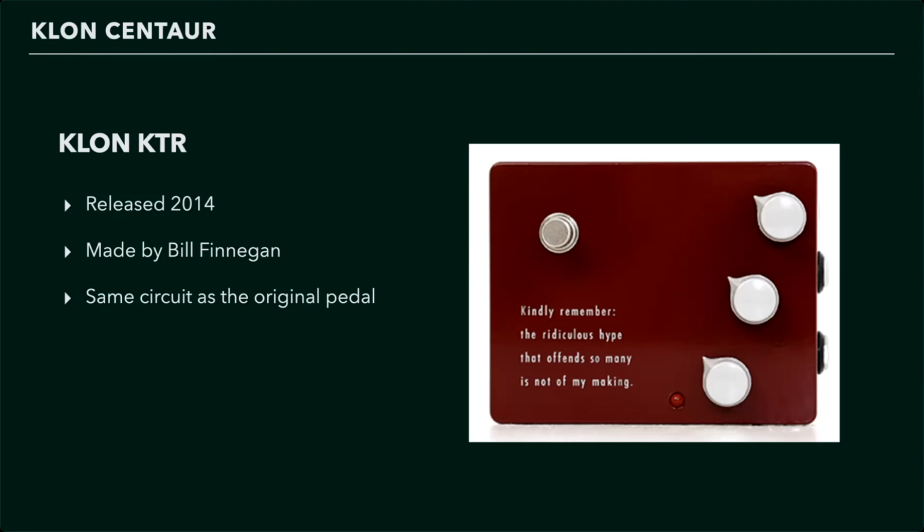So I bought mine in 2020, and I think in 2021, Bill Finnegan said that he couldn't get those NOS diodes, so he would try to create this pedal with another type of diode. So it was really screaming in the guitar world, no NOS diodes. But he played some examples, and it sounded the same.